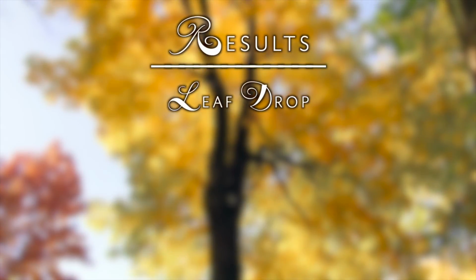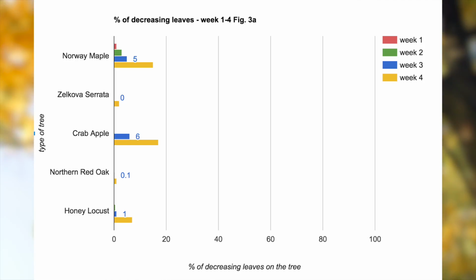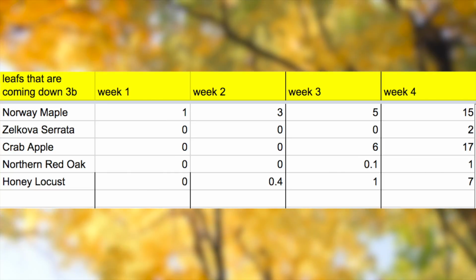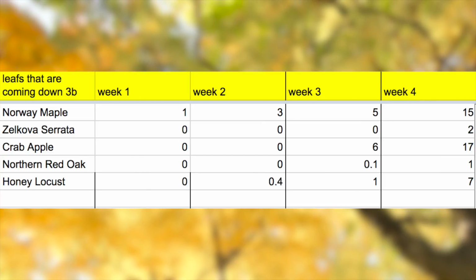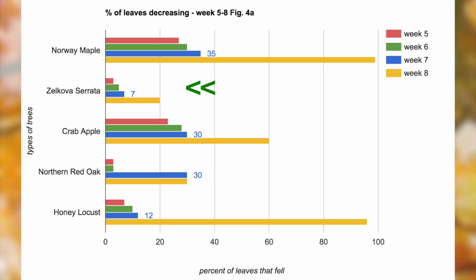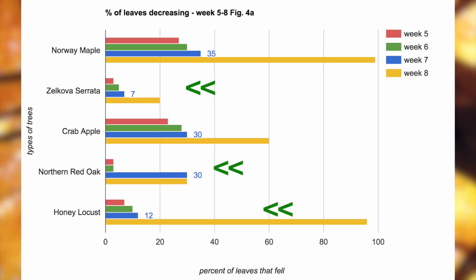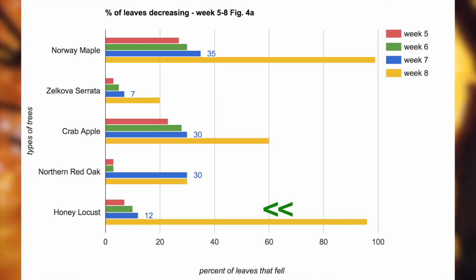Results: leaf drop. Weeks 1 through 4, the Norway maple again follows the trend of starting before any of the other species, this time with leaf drop. In week 4, there is a close drop percent between the Norway maple and the crabapple, at 17% and 15%. The Zelkova serrata, northern red oak, and the locust don't change as fast as the 2, but the honey locust does show a significant increase in week 7.